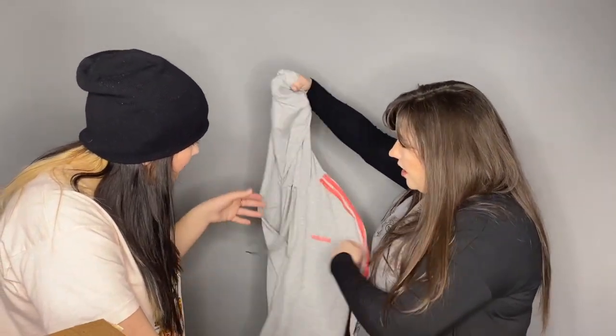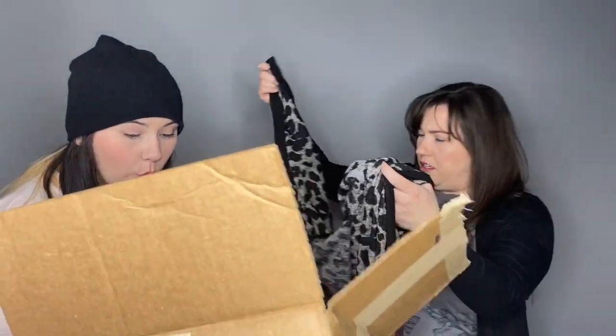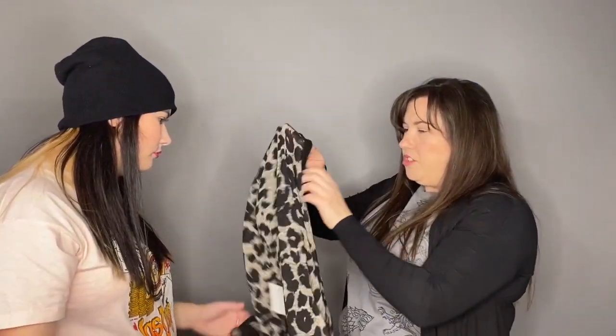Doesn't look like there is anything wrong with it. Just a little hoodie jacket. Cool. I like it. Oh, okay. I'll take this one. Animal print. Looks like, I bet it's chickens.